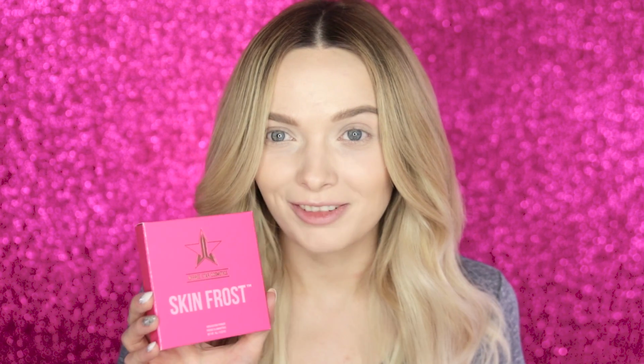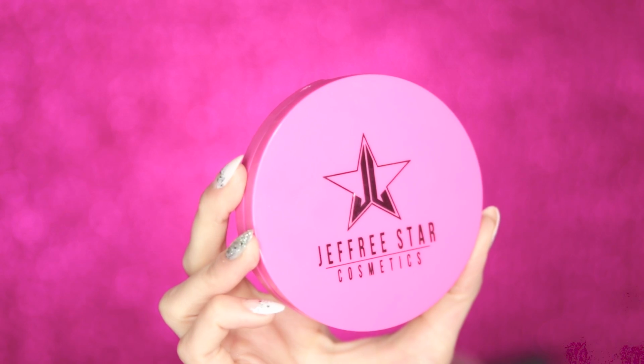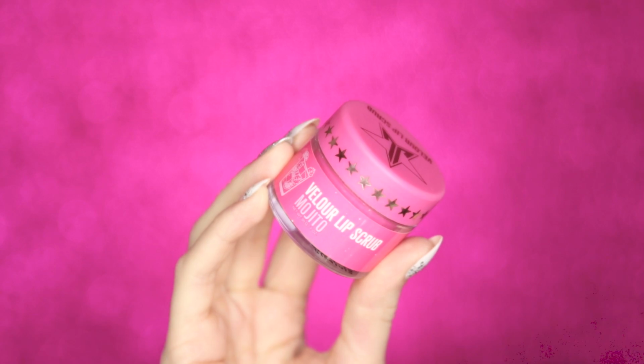Also ordered the Jeffree Star Cosmetics Skin Frost. This is in the shade Ice Cold. I know everybody keeps saying online that the packaging is so big, but I didn't expect it to be that big. There's nothing cracked, there's nothing broken. That seems fine. We also have the Jeffree Star Cosmetics Velour Lip Scrub. I ordered this in Mojito.